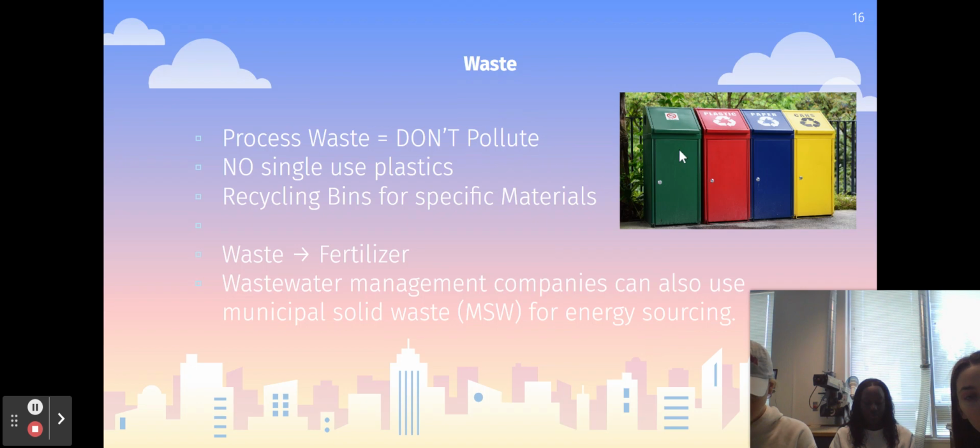Additionally, we wanted to have more recycling opportunities, so dividing recycling bins between plastics, papers, and cans, as well as having a composting option. By having more specific bins, this makes it easier for recycling companies to process materials, and we can send less stuff to landfills.